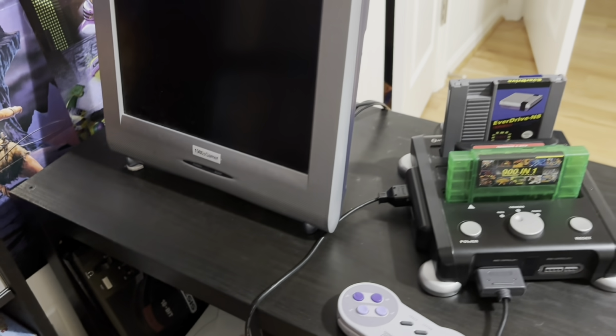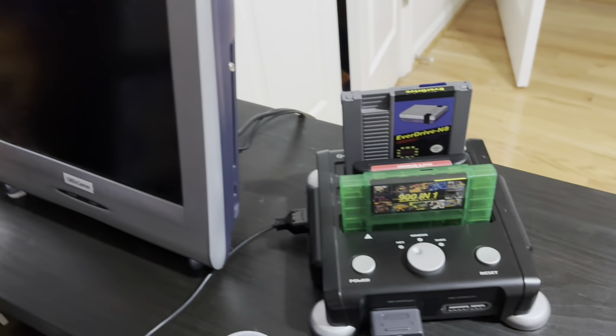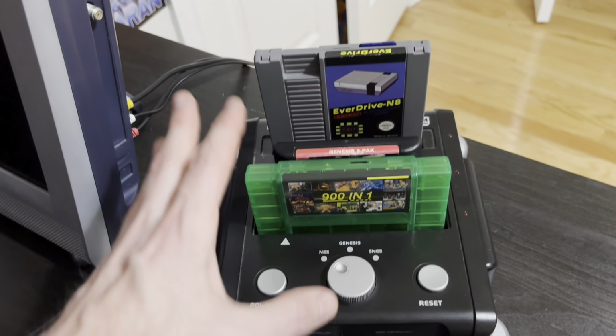And this is my setup I've been using lately for when I film stuff. So I got my little TV over here with my 1980s Gamer thing on it. Then I got this Retron 3, which, you know, I just put all my games on this just to make it easy. Because you got the 901, you got the EverDrive. Then I just load up any game I want.